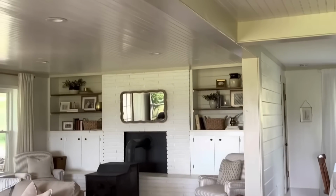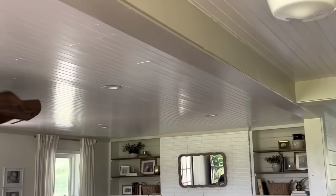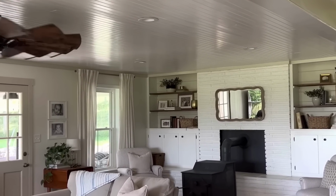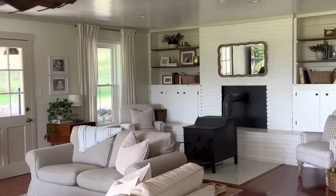I wonder if they're original to the home. They are so pretty, and she's got this gorgeous schoolhouse light fixture. I love beadboard ceilings. I didn't have any that were original to my home. We added a beadboard ceiling in my son's bedroom, and I love it. I think it just adds so much character and interest to an area that people often forget about. And so yeah, that's something that really spoke to me when I saw it. And I thought it was so charming and so beautiful.